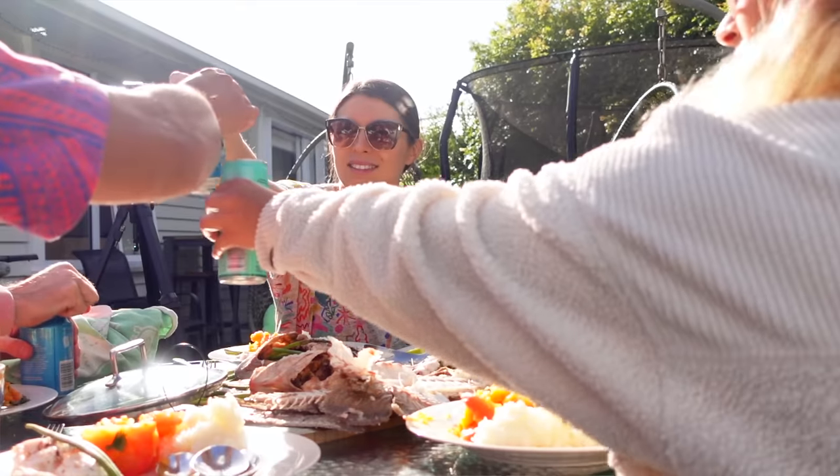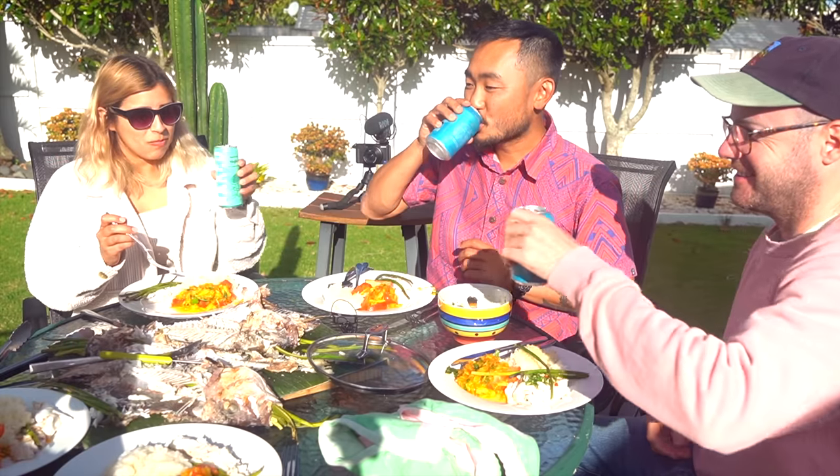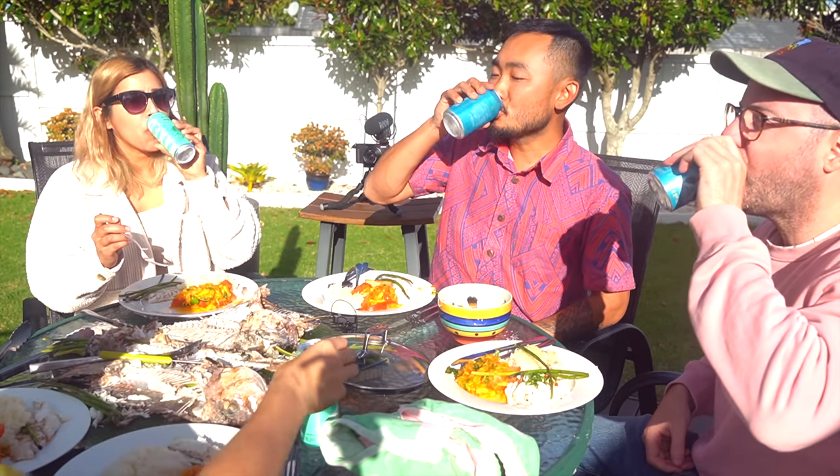Cheers. Cheers, cheers. Oh, no. Cheers. This sauce is for the fish, and you could put it on anything. Really? What sauce is that? It's kind of like a fish sauce, garlicky, ginger, a little spicy.